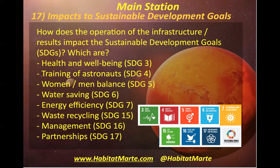Also, the water saving is related to goal 6, clean water and sanitation. Also, it's very important in the operation of the main station, the energy efficiency, also waste recycling, also management, also partnerships, because we are imagining that we have astronauts from different nationalities aboard the main station.